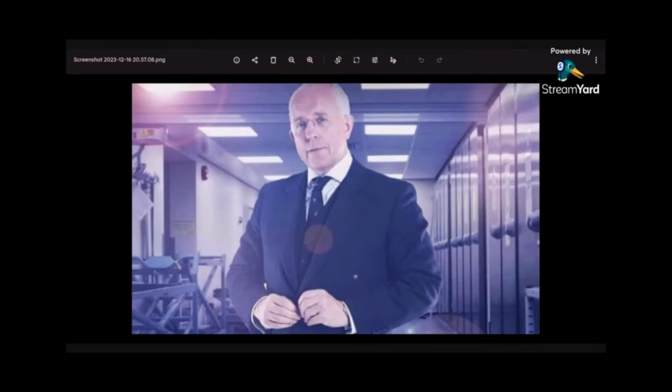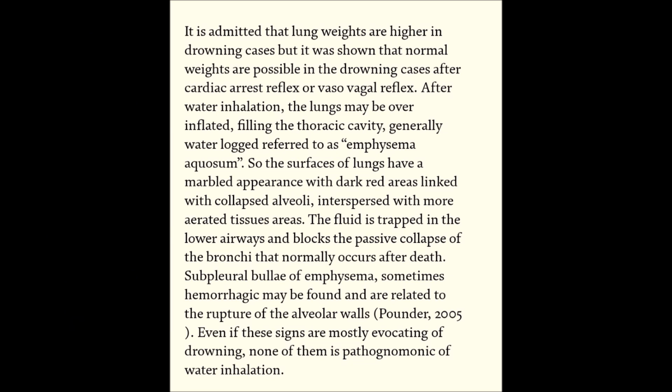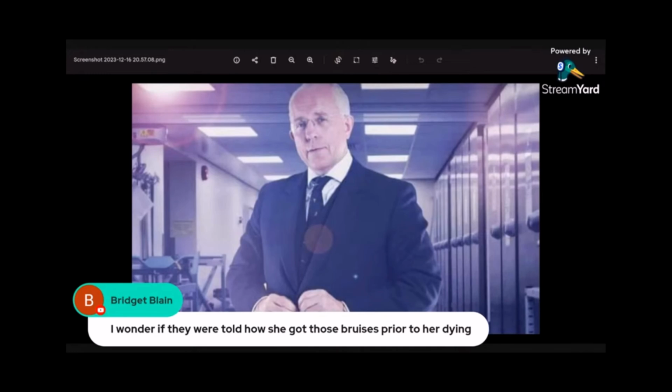So the lungs were normal weight. The right side of the lung contained 150 millilitres of fluid, and the left side contained 50 millilitres. If you're breathing in fluid like water, you'd think it would be equal, really, wouldn't you, if you're just breathing it in?